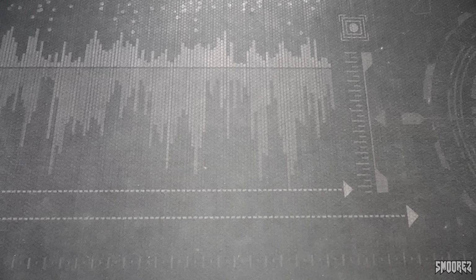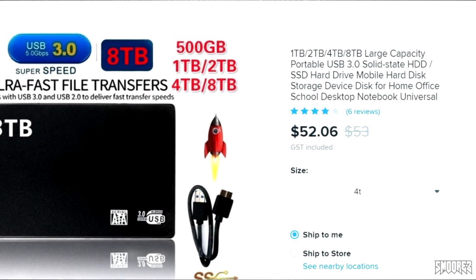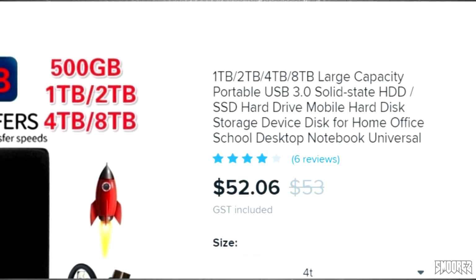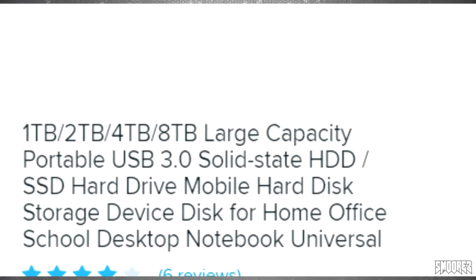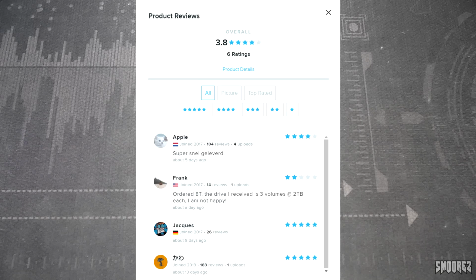But anyways, we did pick out another one, but I picked this one out, which is a 1TB, 2TB, 4TB, 8TB, large capacity, portable USB 3.0, solid state, HDD, SSD, hard drive, mobile hard disk, storage device disk for home, office, school, desktop, notebook, universal. It has 6 reviews at 4 stars, which are as follows. Frank here, good old Frank, ordered 8TB, the drive I received is 3 volumes at 2TB each. I am not happy. Okay, well, that's a good start.